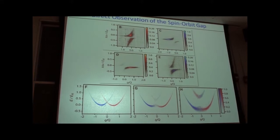But if you go to heavier atoms, so now we're going to try to do this with potassium and possibly heavier atoms, there you would expect possibly to reach a regime where you can have a spin-orbit coupling plus a Feshbach resonance and a transverse field, which might lead to some topological superfluidity.